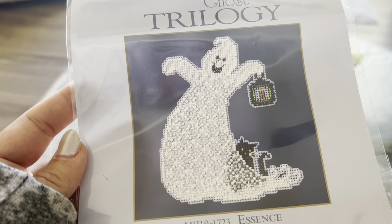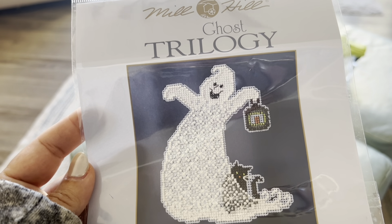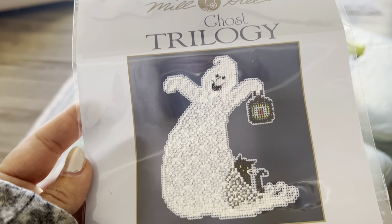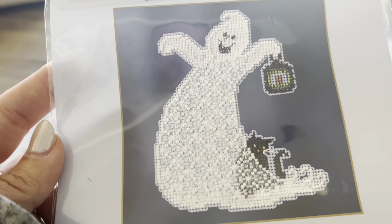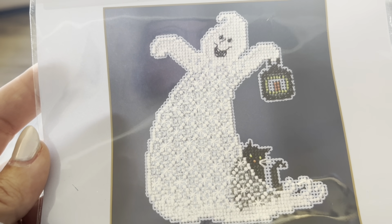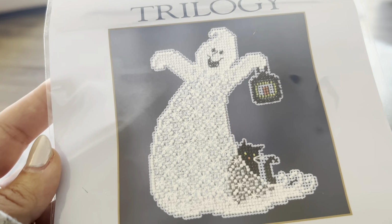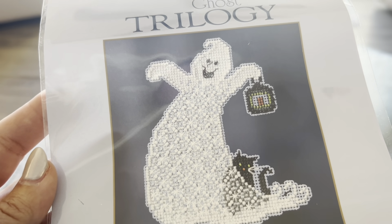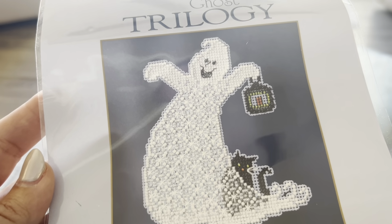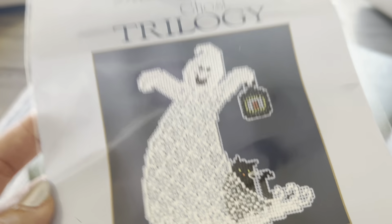Okay, so this is what I've been working on. This is from Mill Hill. It is one of the patterns from the Ghost trilogy. And I had decided that I was going to stitch this on fabric. I'm also using glow in the dark thread. It's called Glowy, and it's from Sulky. I've done a few stitches using that, but I've been mostly working on the beading while I've been here. So let me show you what I've done.